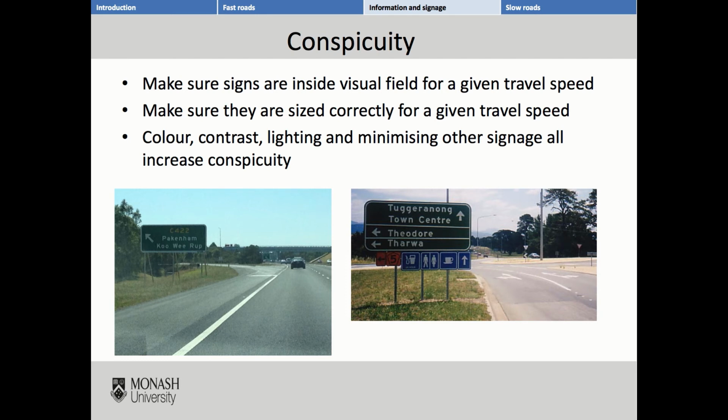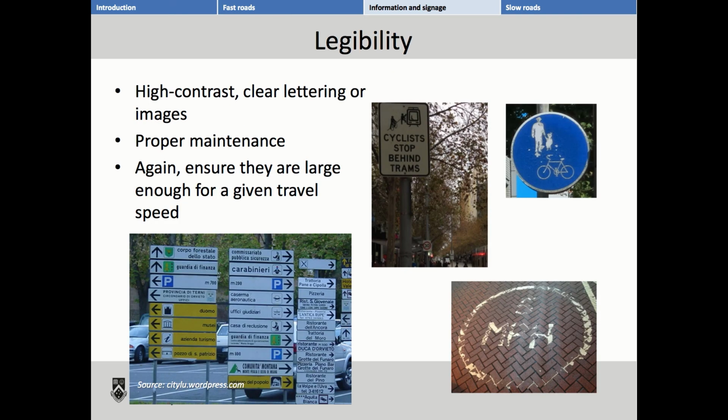So in terms of conspicuity, we need to ensure that signs are visible. These signs are visible. They're good examples, but you'll see many others on the road where trees have grown over them, or they're cluttered and too small.